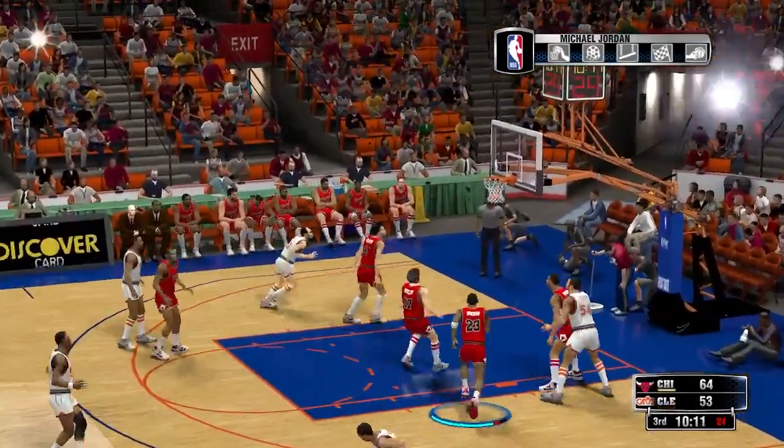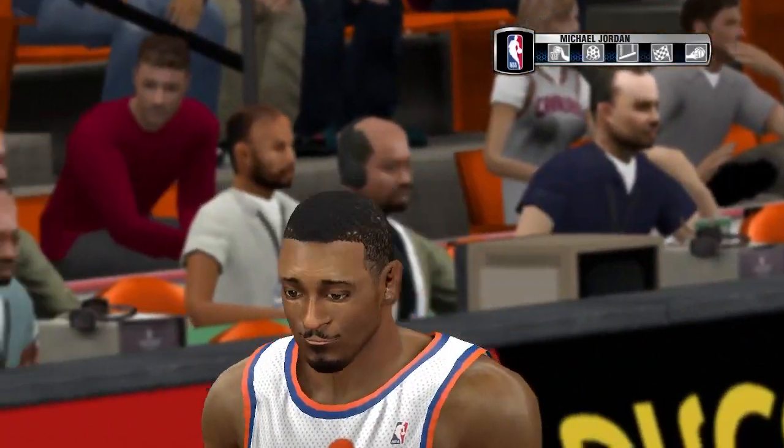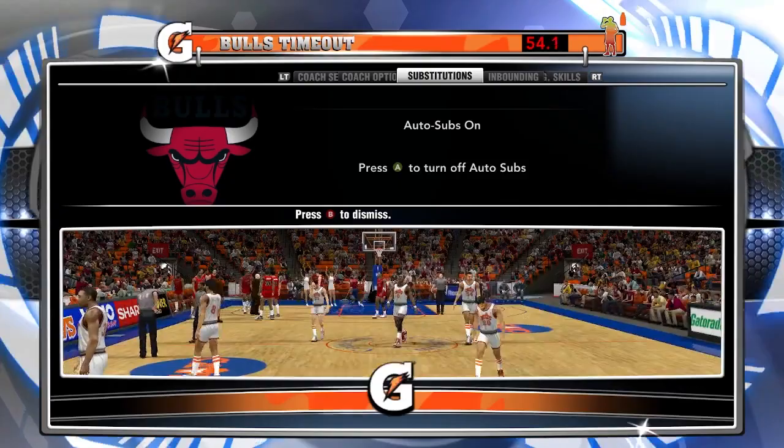Let's it fly from 18. And there's another one for the Cavaliers. Nothing but money for them to start the half. They've made all 3 of their shot attempts. And the first timeout of the game called for Chicago.